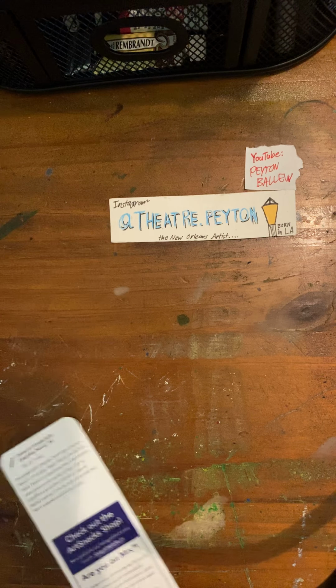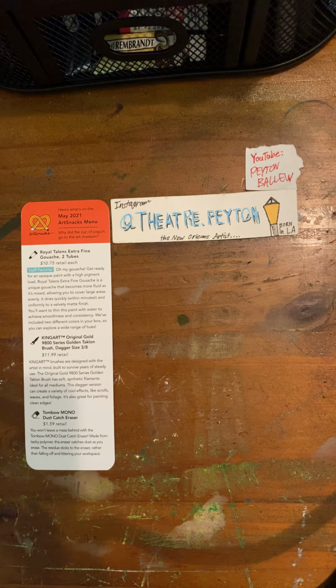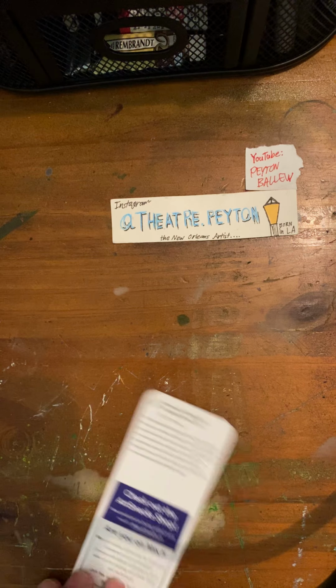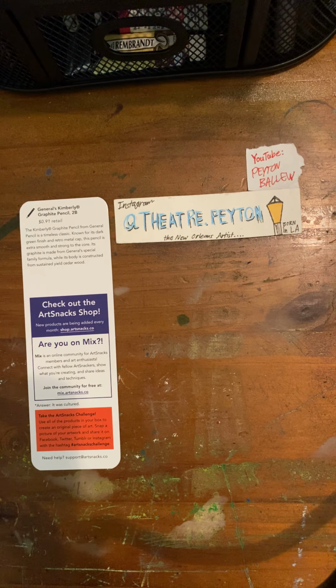Alright, let's look at our joke. Why did the cup of yogurt go to the art museum? All right, the answer for the joke is, if you haven't figured it out by now, I have some background noise and I'm trying to block it out best I can. Why did the cup of yogurt go to the art museum? Because it was cultured.